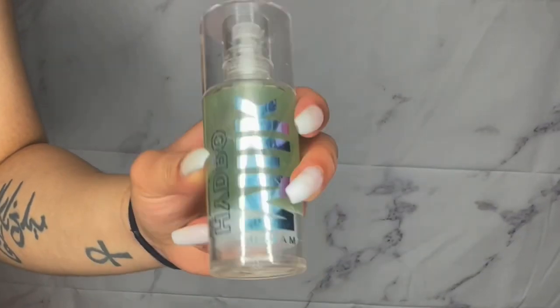And for my primer today, I'm going to be using my Milk Makeup Hydro Primer. This is an amazing primer, you guys. I use this all throughout summer. It's so hydrating. It feels so cool on your skin, and it also feels kind of sticky, so you know it's a pretty good makeup base as well.